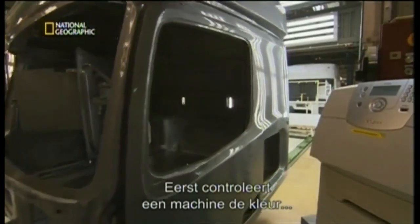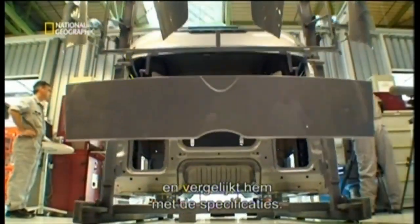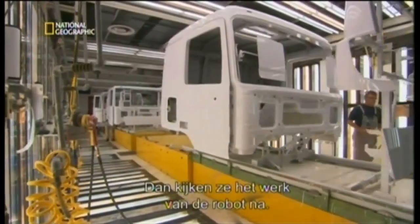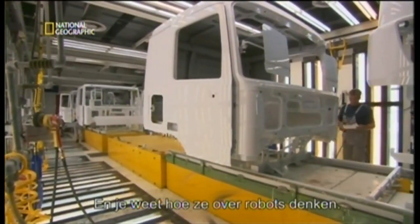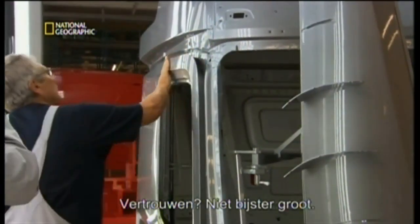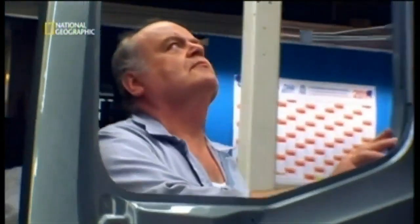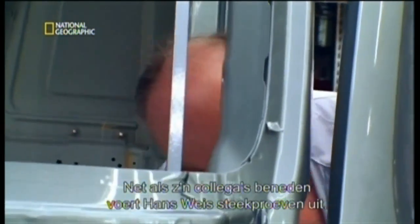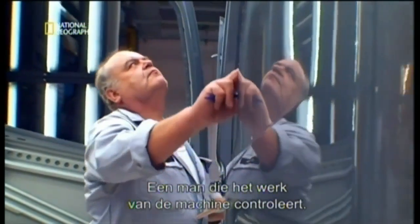First, the colour shade will be analysed by a machine and compared to the standard specifications. Then comes a review of the robot's work. And you know what they think of robots. Trust, but verify. Yeah, thank you. Like his colleagues downstairs, Hans Weiss performs random tests. Man verifying the work of machine.